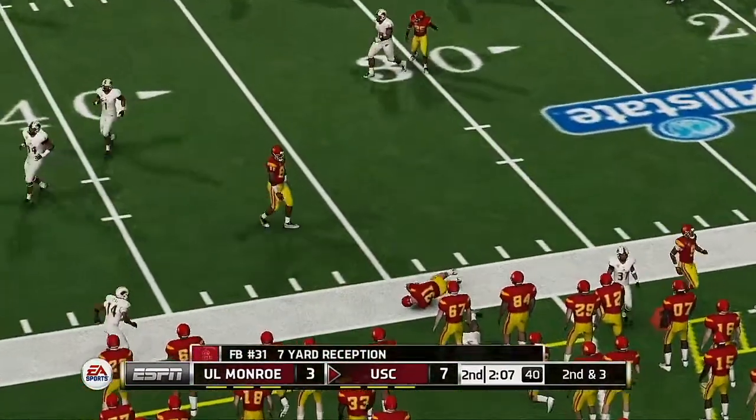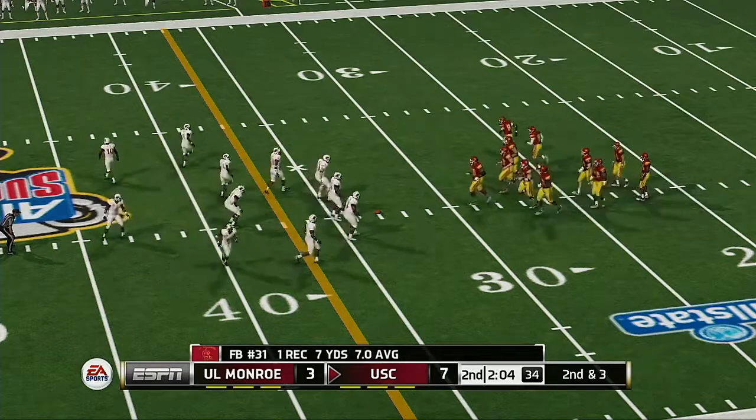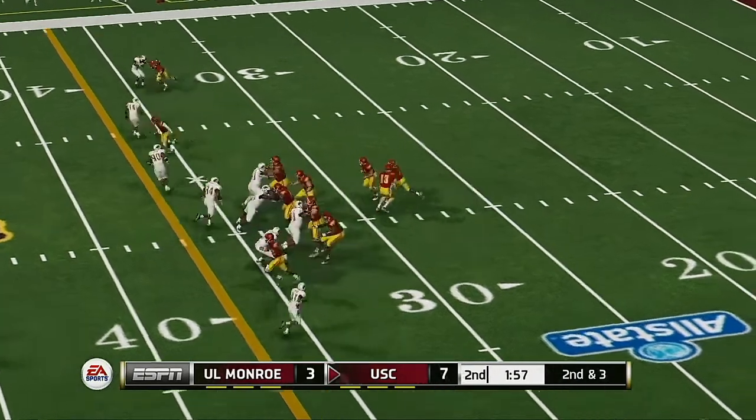Here's the throw to the fullback. He's pushed out of bounds at about the 33-yard line. The pass good for maybe 7 yards. Good decision here. Nice dump off. It's only 7 yards, but the offense will take that play every time.